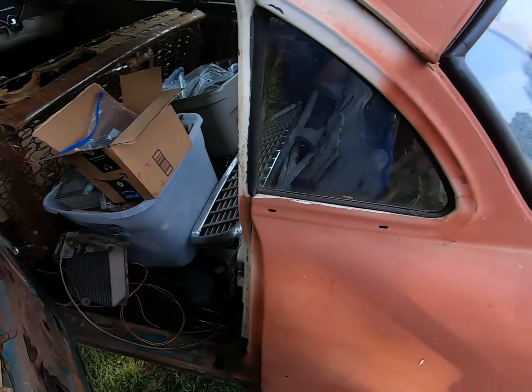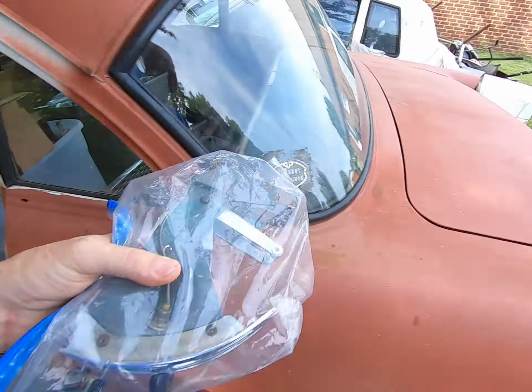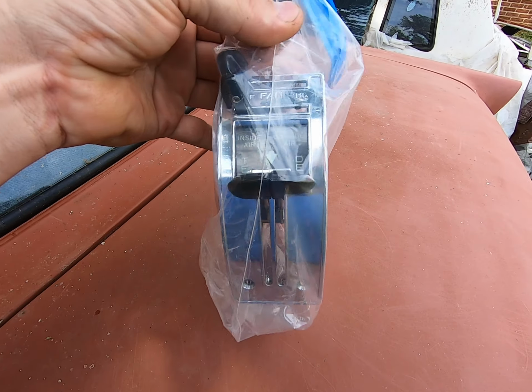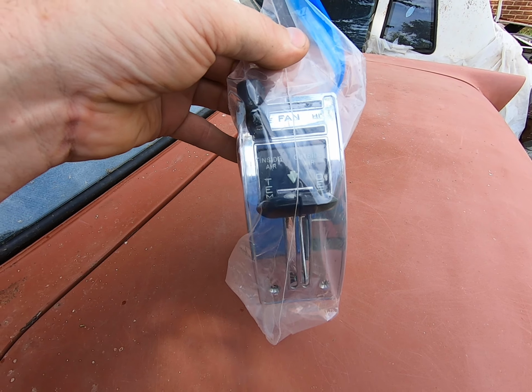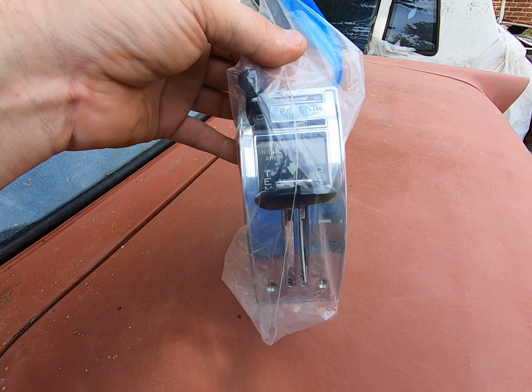But I'll show you this. This is the last thing I restored and actually finished it up last night. This is the deluxe heater control assembly. Now this bezel, the chrome on it is actually pretty nice for its age. It does have a couple of nicks and maybe a couple of little pits, but otherwise it's pretty nice. It is the original lens. I just cleaned it up and polished it.